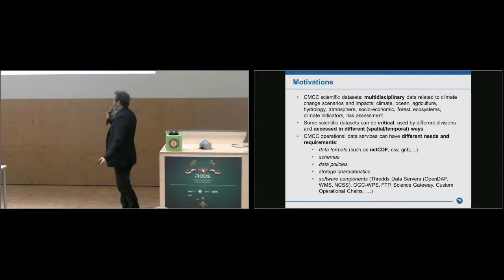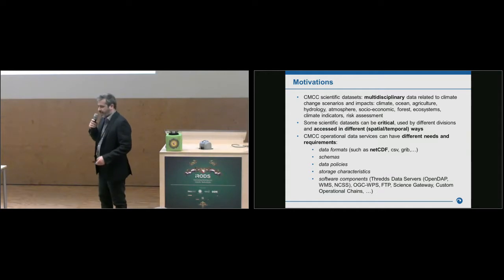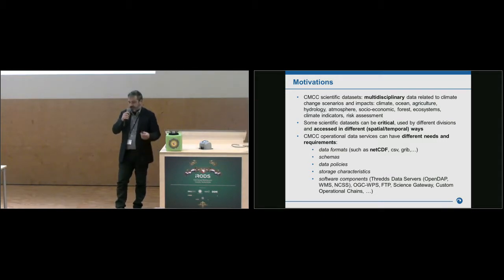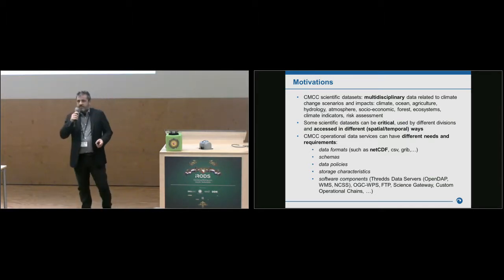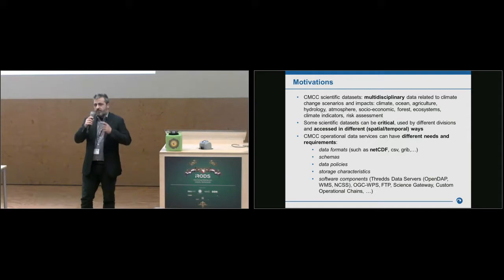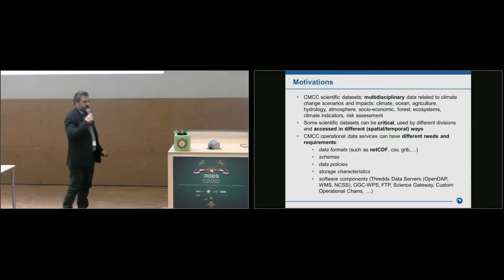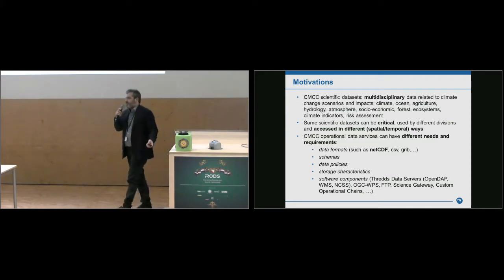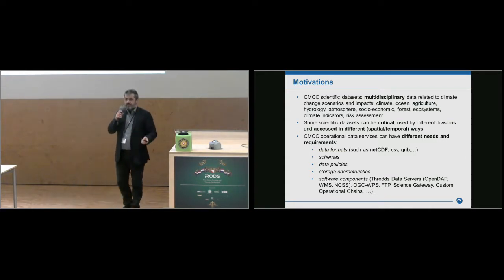Also some data can be critical and can be accessed in different ways. For example, if I have an ocean model that produces data for a particular zone like the Mediterranean Sea, and I am a researcher doing some coupling models, I usually access data by subsetting, giving a bounding box, because I work on areas. If I do research on socioeconomics, I don't access spatial data by using a bounding box, but I use country or region, for example NUTS2 region. So they also access data in different ways.